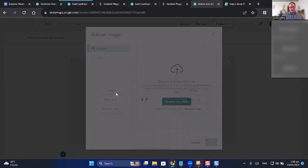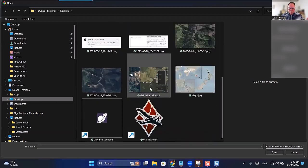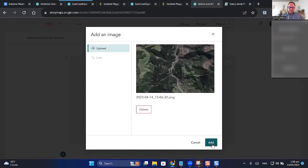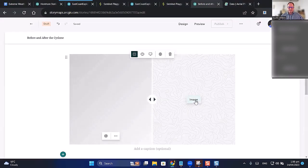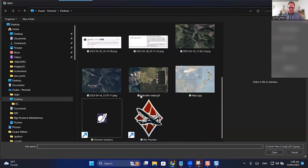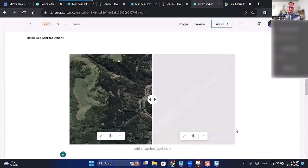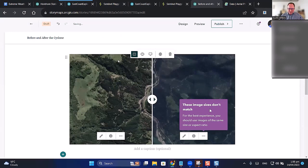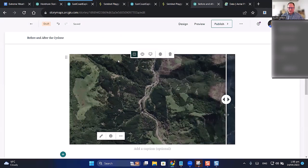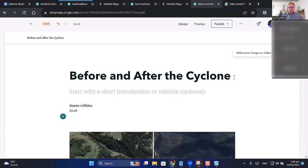I need to pick what image I want for the left-hand side. So I go to my desktop, which is where those ones were, and now I just try and figure out where it was. Here's the before. Open, add. And then add the image on the other side. So now I want the after image, which hopefully is this one. These image sizes don't match, but they're close enough for my purposes. You can see there's a slight offset, but that's okay.